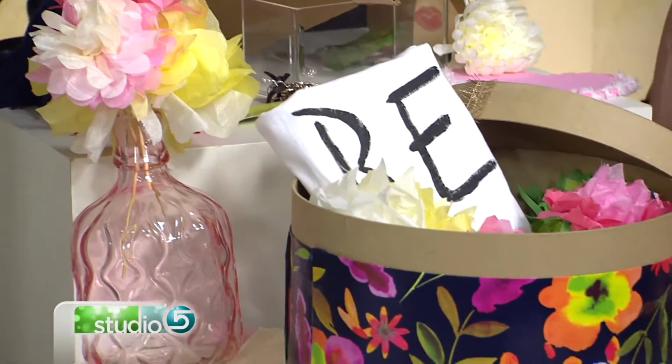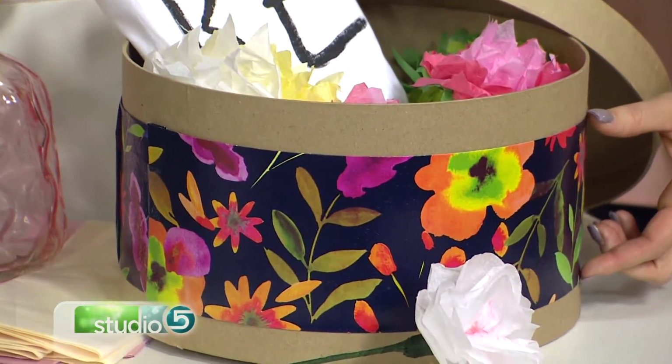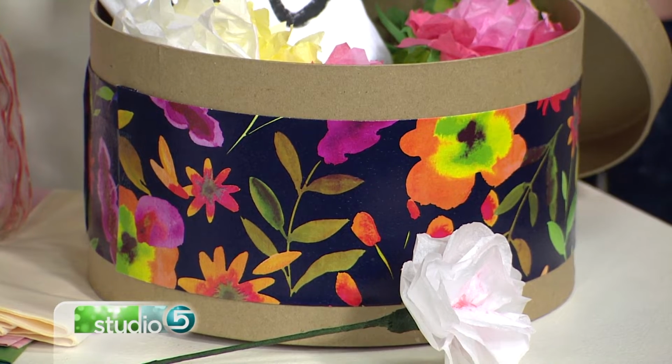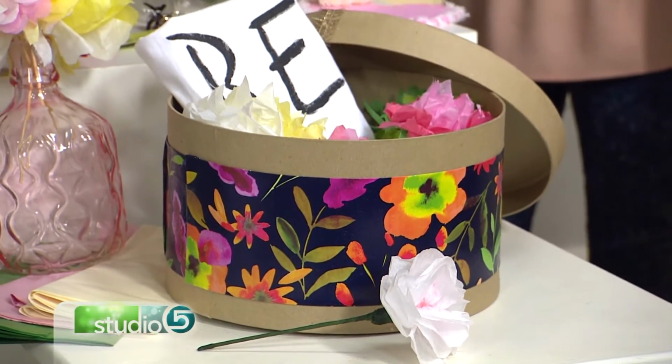I only use one little strip of wrapping paper. Oh my gosh, it is my favorite thing. I do it for everything. I can't even remember the last time I wrapped a box. So inexpensive, just a strip. Yes, so you've got to try that out because it saves you time. Definitely counts as happy mail.